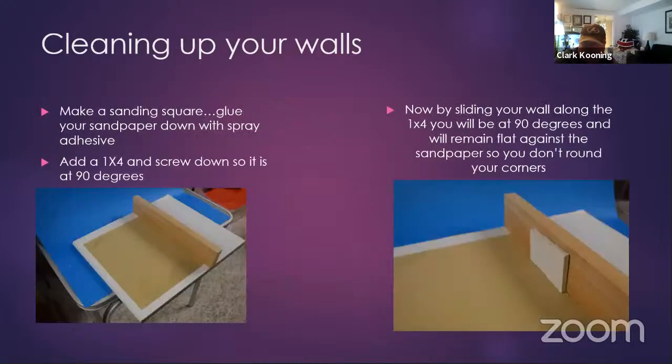So here's a little trick that I learned from Miles Hale. Basically, I take a piece of melamine shelving and cut it into a little piece. I take a piece of sandpaper and just use spray adhesive and glue that right down onto that piece. And then I just take a little piece of 1x4 and screw it in. Make sure it's at 90 degrees to the sandpaper. By sliding your wall and not lifting it, you just slide it across there, and you're not going to get those rounded corners. It's a real easy thing to make if you don't have one.